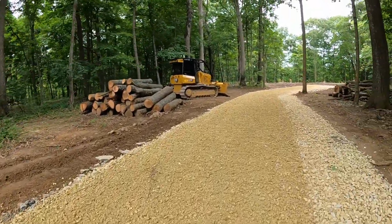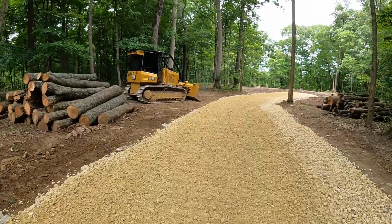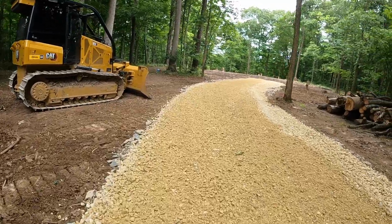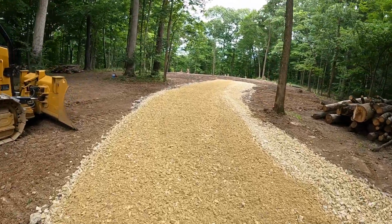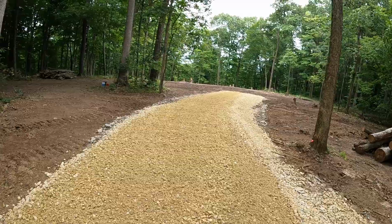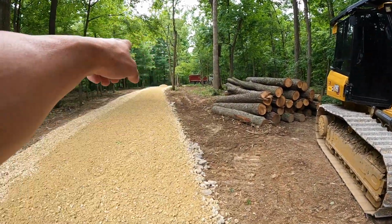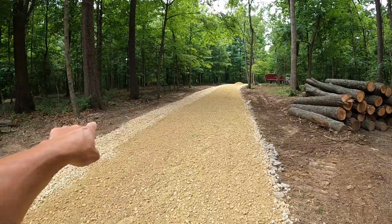I laid that down, didn't I? That fine stuff, you could really put it to it. Oh man, that's going to be a dream drive. Look at that. Beautiful. Still a little slicking on that. I want to knock it down. I got some more and I'm going to come back and hit this side.